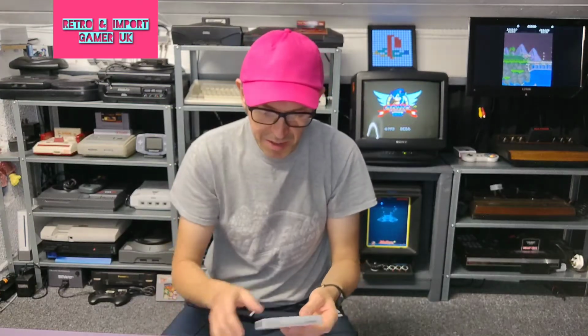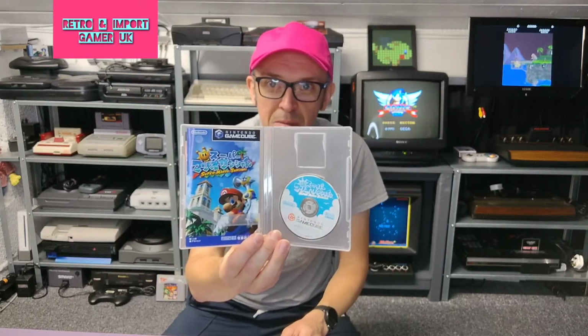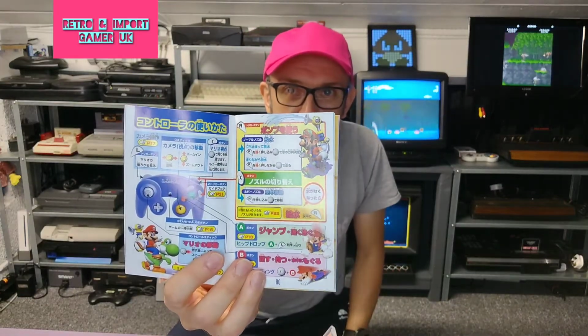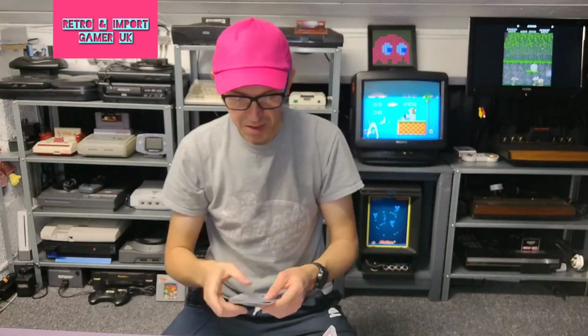But I just love these Japanese GameCube boxes. You've got the outer cardboard sleeve obviously, and then the little tiny case which opens up and got the manual and the disc. Really nice. It's in quite nice condition really. Again, full colour manual as you know for the Japanese games. Really cool to flick through even though you can't understand it. But yeah, I ended up getting this one for a decent price in the end.